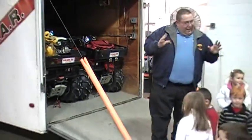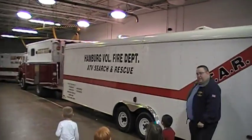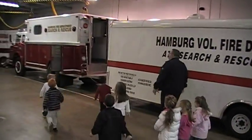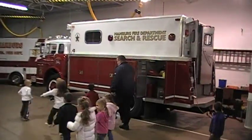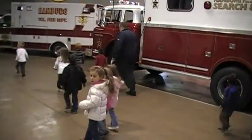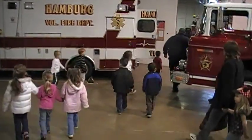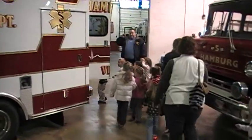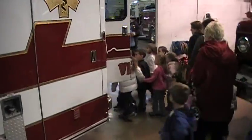We're going to show you our ambulance. Has anyone ever seen an ambulance? What color do you think the ambulance is going to be? Red? That's red. Any other color? Red and white. One of our firefighters, one of our EMTs, is going to show you all about the ambulance.